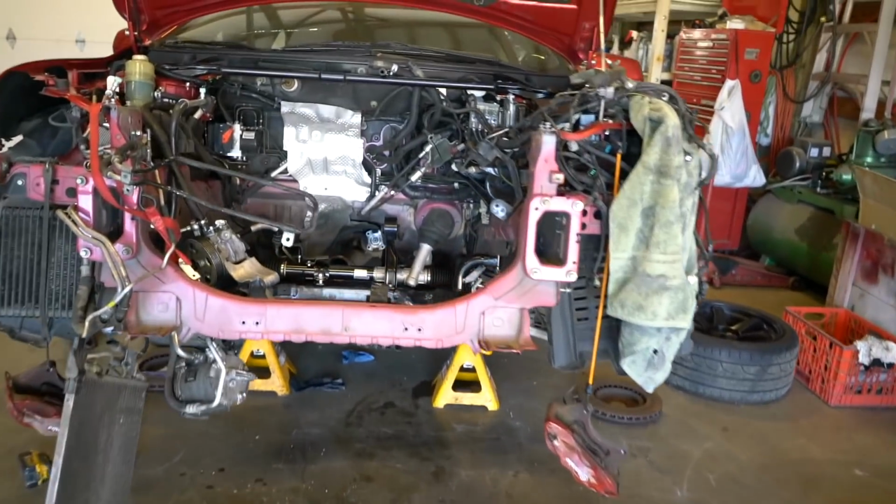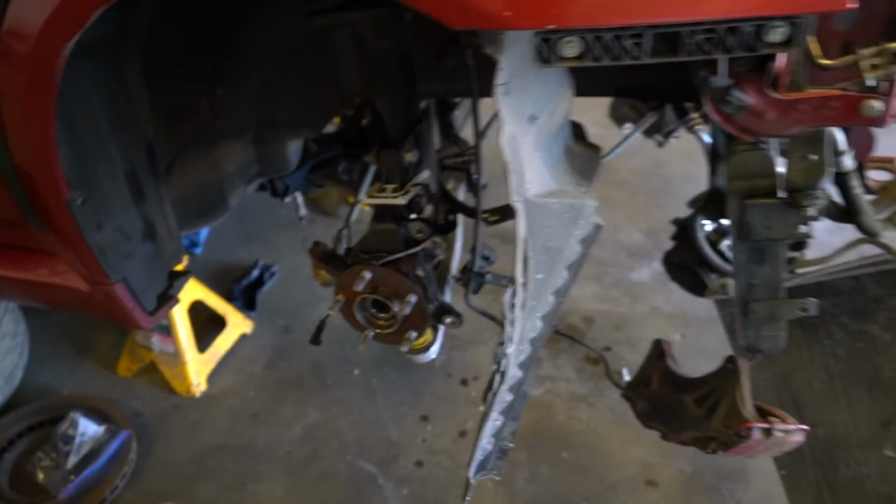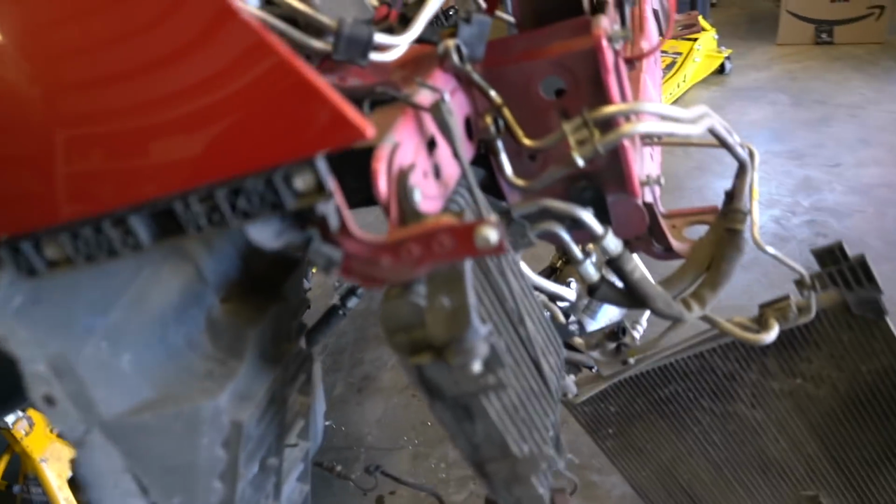All right, guys, the subframe is completely mounted up in there. Struts are bolted up top. Let's get on the brakes and then the wheels. We can wheel this car outside, give it a good cleaning, and then probably let it sit outside and let it dry for a minute.